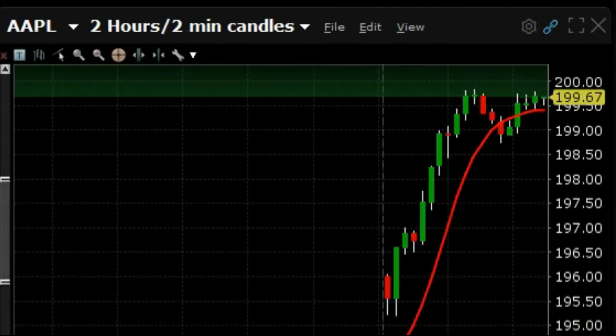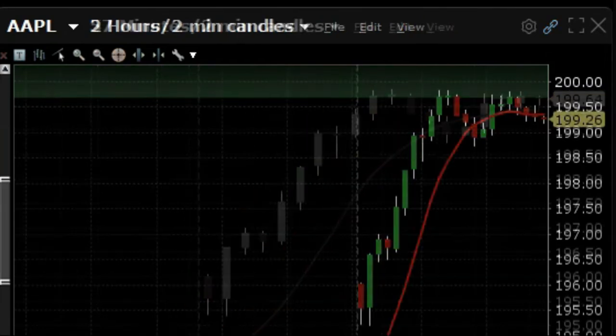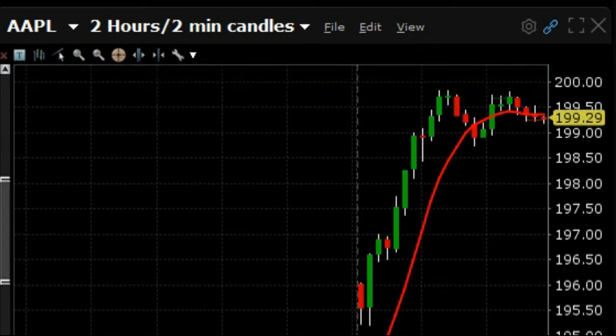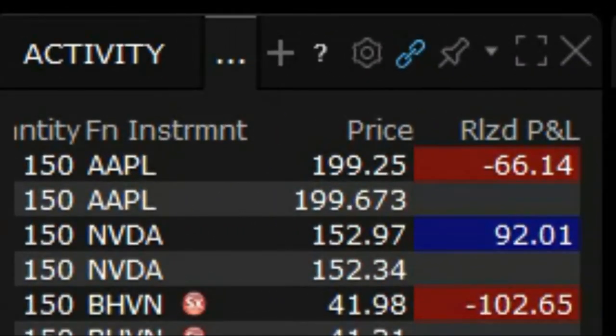Take a look at this thing up close. Looks really nice, really nice. Apple, thinking about coming out of this. Yeah, we're going to come out of this right here. All right, we're out. We're out with about a 42-cent loser. I'm monitoring the market, and the market's looking weak. If this thing starts to drop here, it'll drop hard.